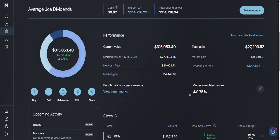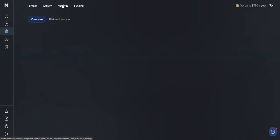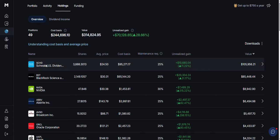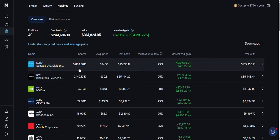Most of my investments are in Vanguard ETFs like VXUS and VTI, and then Charles Schwab with SCHD. As a matter of fact, most of this portfolio consists of SCHD, but I also have individual holdings in here as well. You can see SCHD is the largest. The second largest is BST, which is a covered call strategy, which has actually done better than SCHD, at least for me when I've bought it.